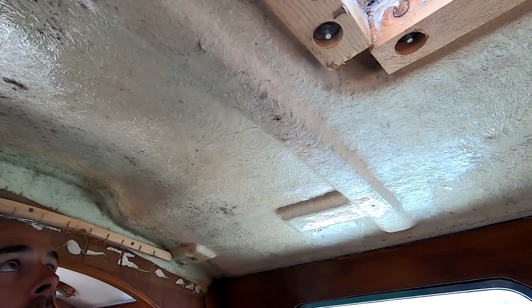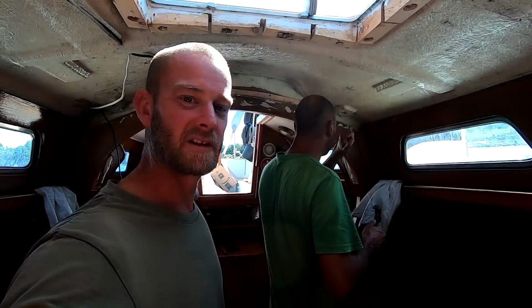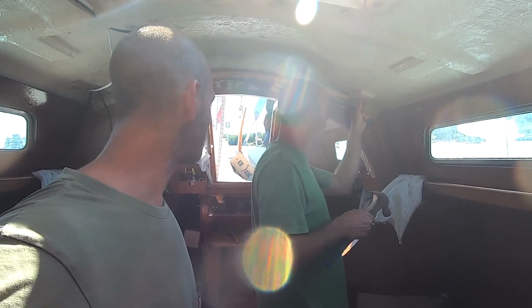All the decks, the roof. It just shows the strength and quality of these boats, the older boats. And they don't tend to flex. We've got 5 bulkheads running through this boat, which gives it extraordinary strength.